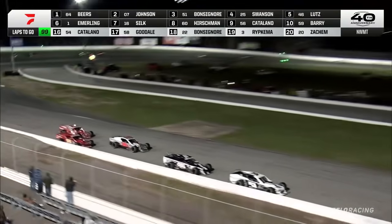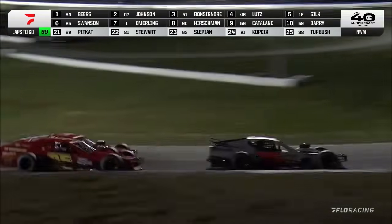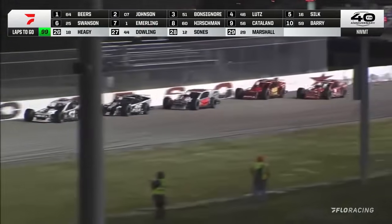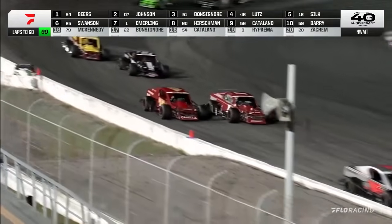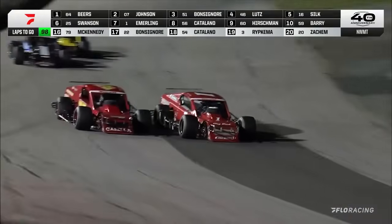There's no question. And look at Ronnie Silk. Silk has worked his way up to the 7th spot. Silver car, number 16, inside of your screen. Patrick Emmerling is trying to shadow the number 16 car. It's not working. The spoiler is the other red automobile, Matt Swanson, running to the outside. Evenly matched. They are side by side. 2 red automobiles. What's going to happen?